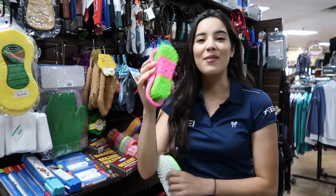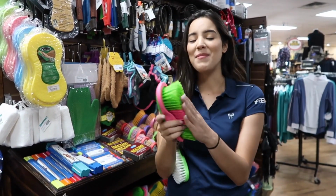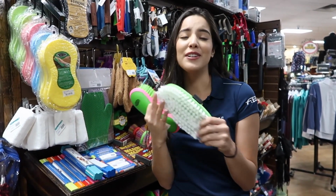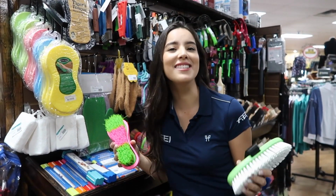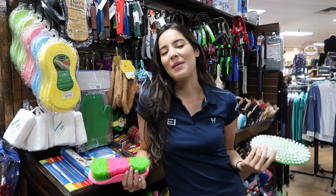Alright, so this is an example of a harder brush that I would use right after currying all the dirt off of my horse. As you can see, it's a lot stiffer than something like this that's softer and fluffier, which is used to brush off that extra dirt that just lays on top to make them shiny. If you want that extra shine, it's not really necessary. I never used to do it. I only do it when I'm filming a video for you guys or when I'm going to a show or something.